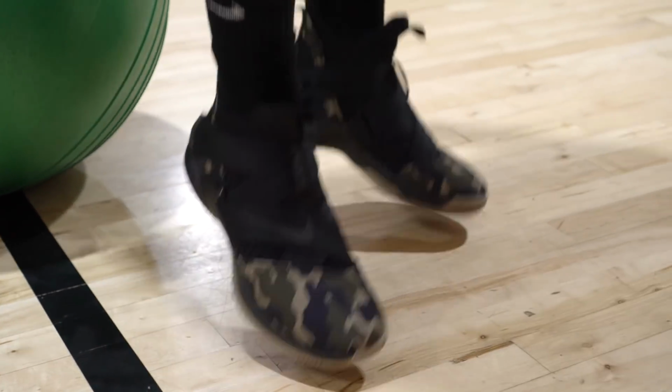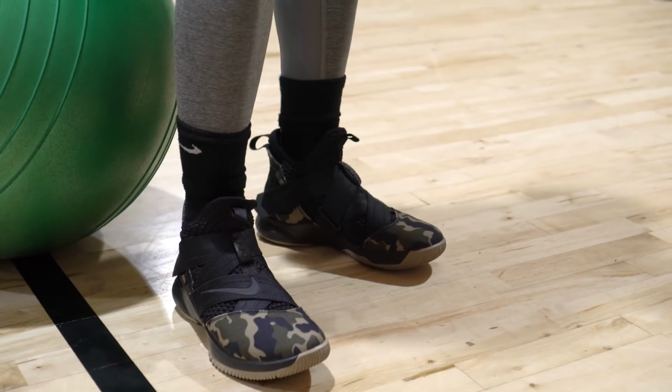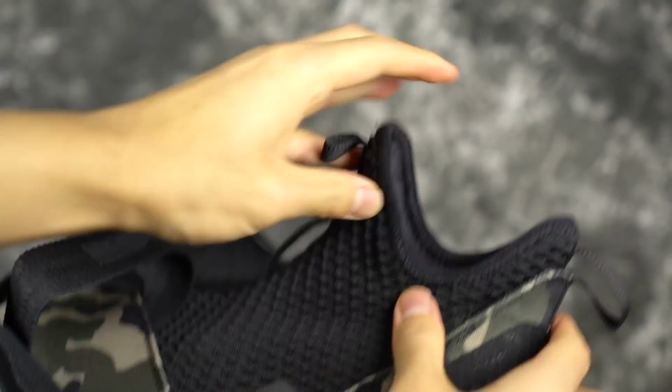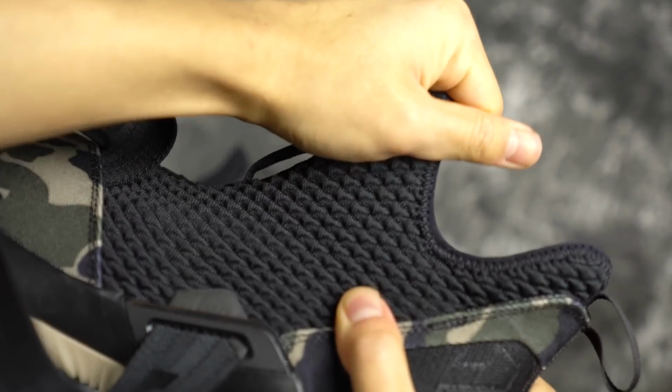And that material is like a neoprene, but it's stretchy. It looks like Battleknit, and it's not Battleknit. That stretches over your foot, but then it has a nice canvas material in the toe for support, which is a very nice touch.